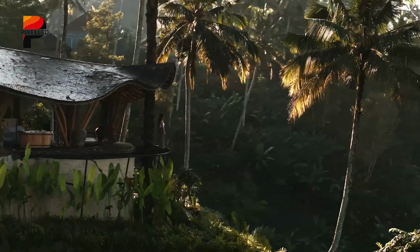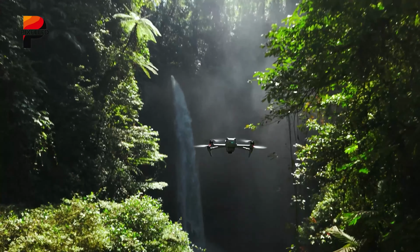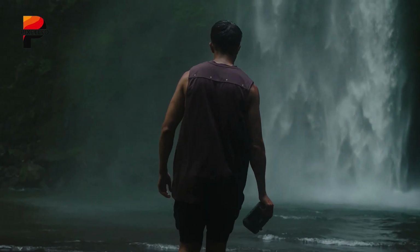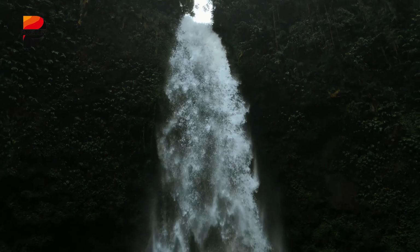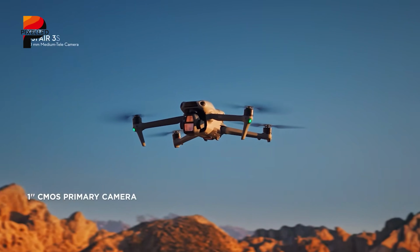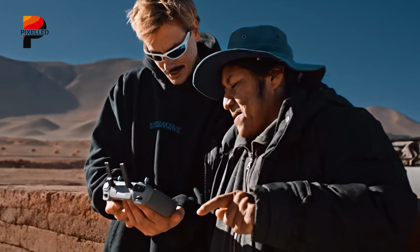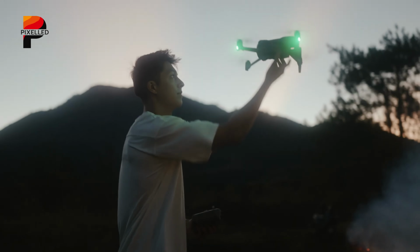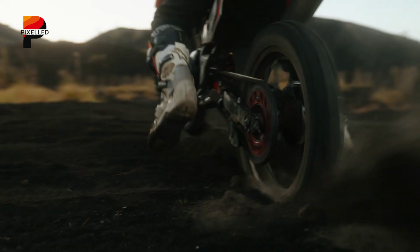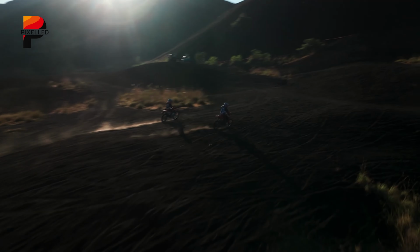The Air 3's dual-camera system was praised for its versatility, but its 1.3-inch sensor struggled in low light compared to pricier rivals. Rumors suggest the Air 4 will leapfrog this limitation with a 1-inch sensor for its primary wide-angle lens, a move that would align it with the Zenmuse cameras found in DJI's enterprise drones. A larger sensor means better light capture, reduced noise and shadows, and richer dynamic range, critical for photographers and videographers chasing sunset shots or nightscapes.